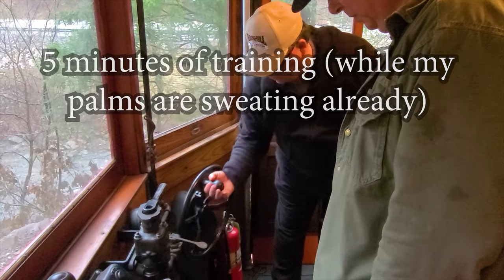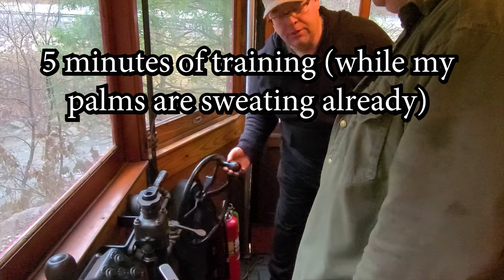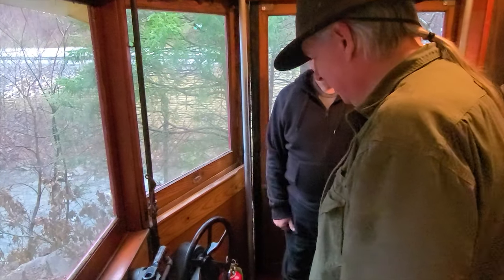It'll spin itself, but there's so much tension, you don't want to let it get away from you, because it could end up binding in the chain. So you see, there's absolutely nothing to worry about. Everything could go wrong.